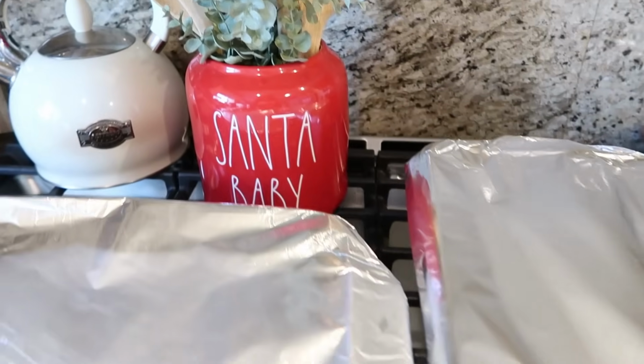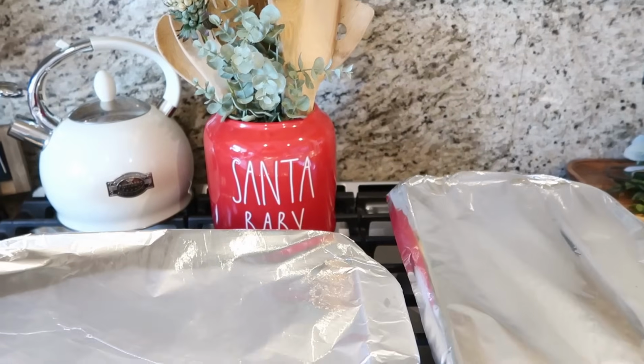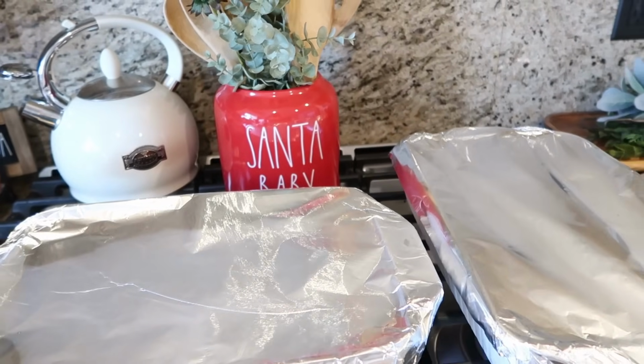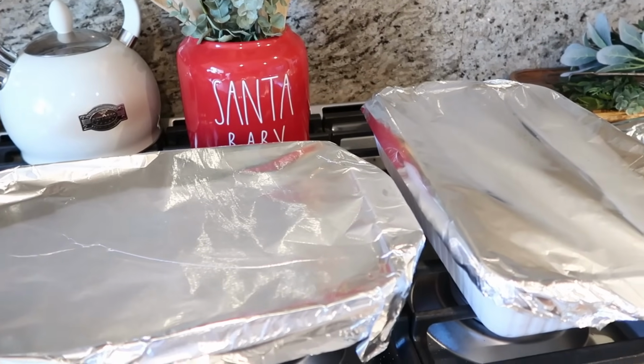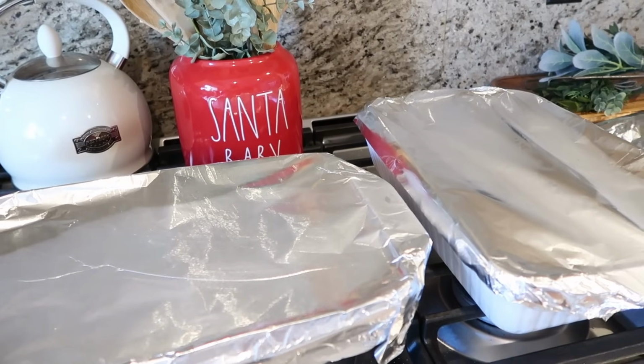And yes, I do have my Santa baby canister out. I am slowly moving Christmas up from storage, so we are going to be decorating together soon. But for now, we're just going to concentrate on our brunch today and baking off our delicious casseroles.